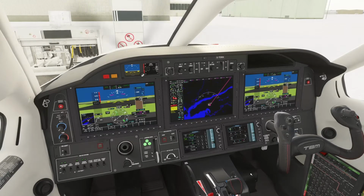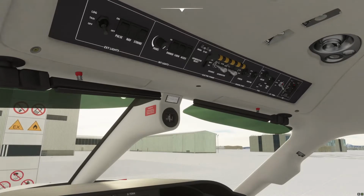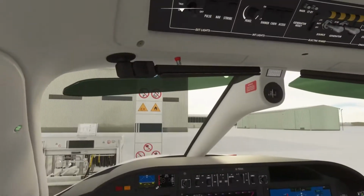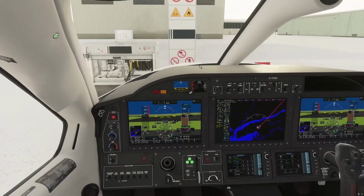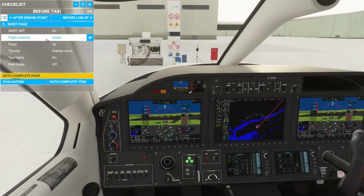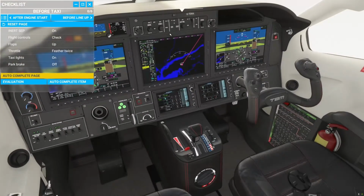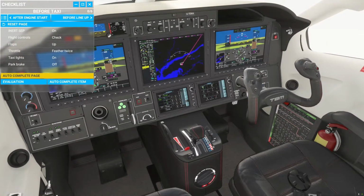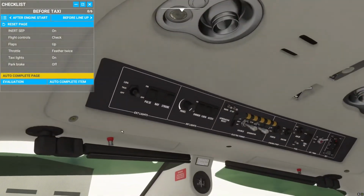Just let that heat up a bit more, and then bring the throttle over to flight idle. Good. Okay. Auxiliary boost pump to auto, fuel selected to auto, switch all these things on. Taxi lights on, okay, parking brake off, and we can push back and away we go. Okay, just check the flight controls, all looking good. Feather the prop twice. Little bit fiddly on my throttle quadrant, but it can be done.